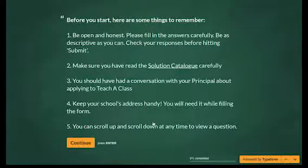You can scroll up and down at any time by using these arrows. This form will take you approximately 15 minutes to complete. All questions are compulsory. Again, we request you to be as honest and descriptive while answering. Now, let's start.